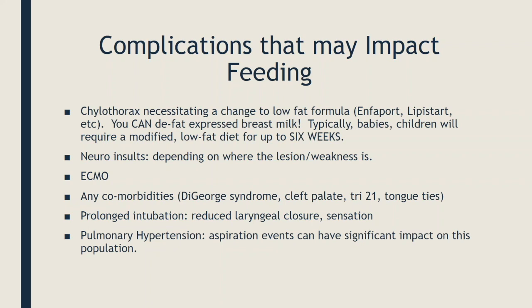Some examples of the formula are Enfaport or Lipistart. There's one called Monogen. You can defat expressed breast milk. It just takes a little more work, a few more steps, but if moms are willing to do that, it's definitely an option. These babies will most often need to be on this modified low-fat diet for about 6 weeks.